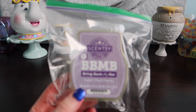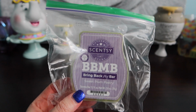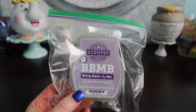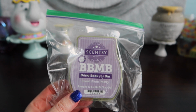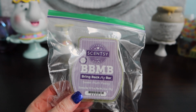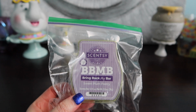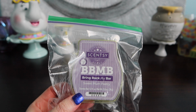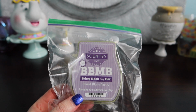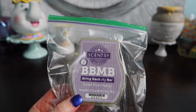So the first thing I have is a Scentsy bar in Sweet Plum Pastry. I got this one off of Mercari, I think, or somewhere unofficial. And spoiler alert, I did not like this one. I was looking for a really rich plum with a really authentic pastry note. I feel like with Scentsy, I have not found a really good pastry note.